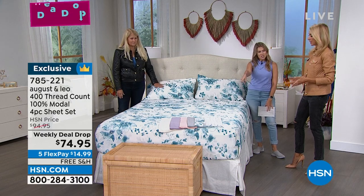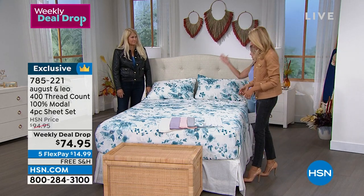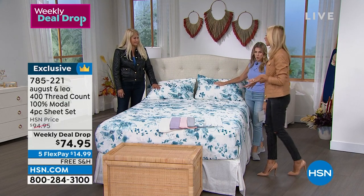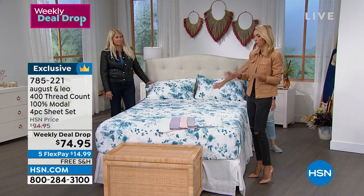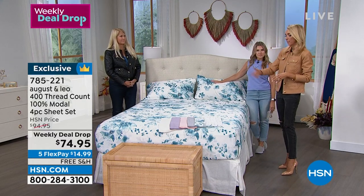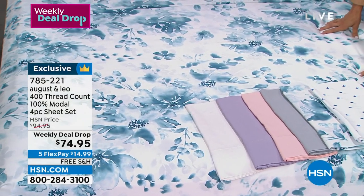We'll run you through the colors. On the bed right now is the aqua floral. So beautiful. We debuted these, and they were so popular from the start. We've only ever done them in solid colors, so this is the very first time that Lonni and I presented them in these prints. The aqua floral is by far the most popular right now, which is very exciting.